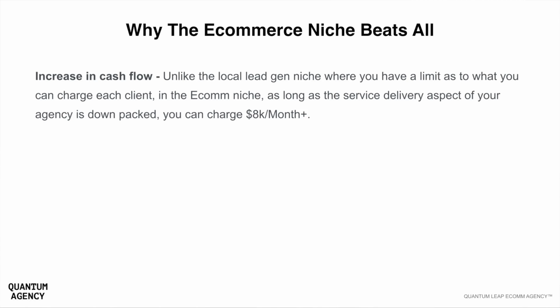First things first, increasing cash flow. Unlike the local lead gen niche where you have a limit as to what you can charge each client, in the e-com niche, as long as the service delivery aspect of your agency is down packed, you can literally charge 8K per month plus. And I know this from personal experience because I have and am charging clients 8K per month plus. And in the local lead gen niche, getting to that 6-figure mark is so sought after. And in the e-com niche, you can literally charge one client that. Just one client, you can charge 6 figures. That's just not even a talking point in the local lead gen niche.